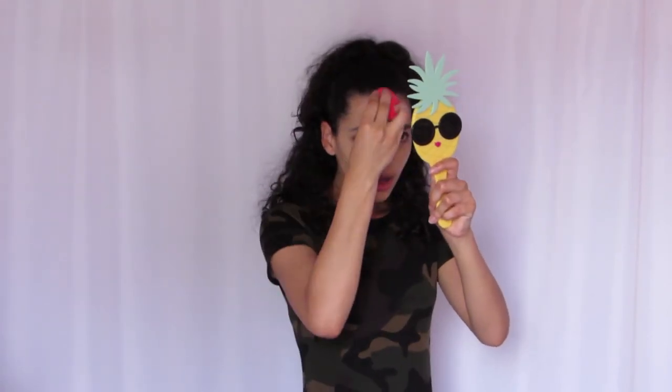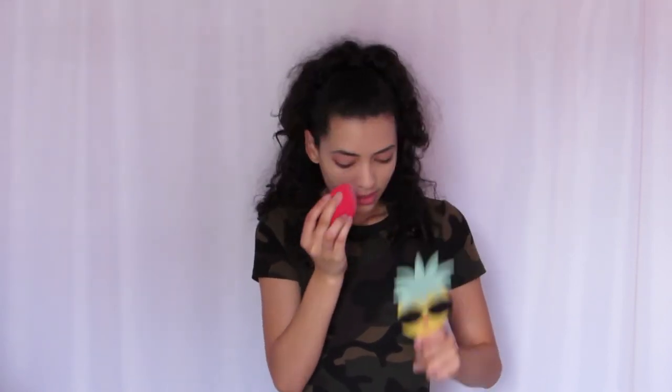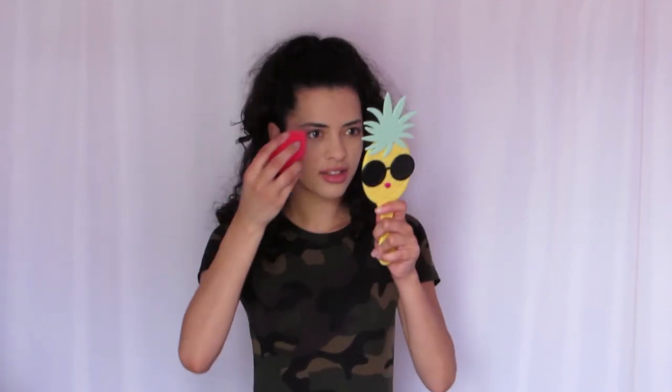Okay, so I can't use concealer to cover up my pimples. So I guess I'll just go back in and spot conceal with foundation. Is that cheating? No. I'm gonna say no. I made the executive decision to say that that's not cheating. Everywhere. With a pimple here and a pimple there, everywhere a pimple, old McDonald had a pimple, E-I-E-I-O.